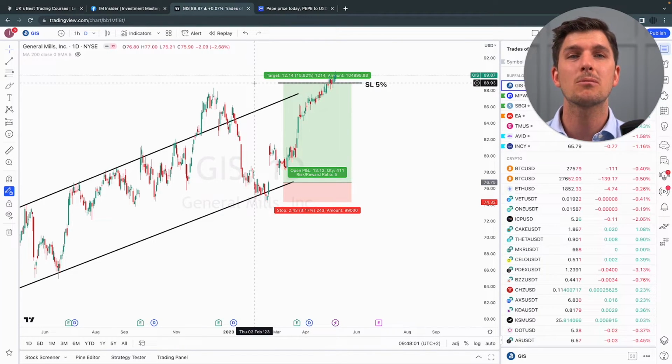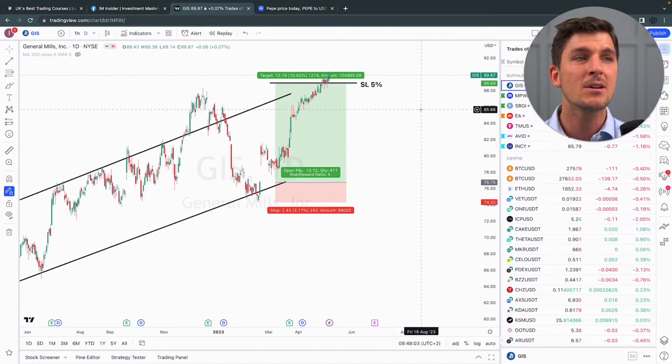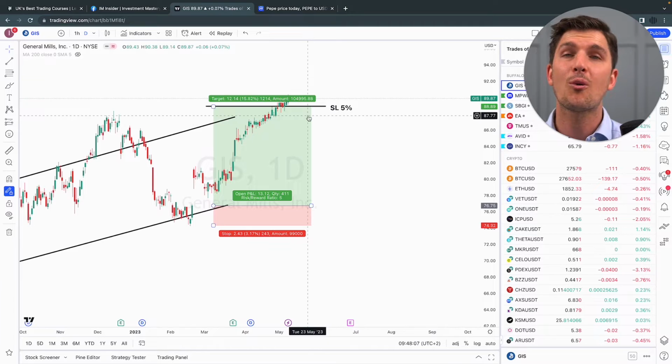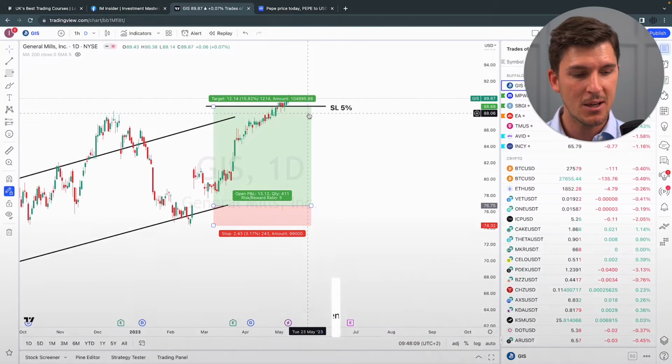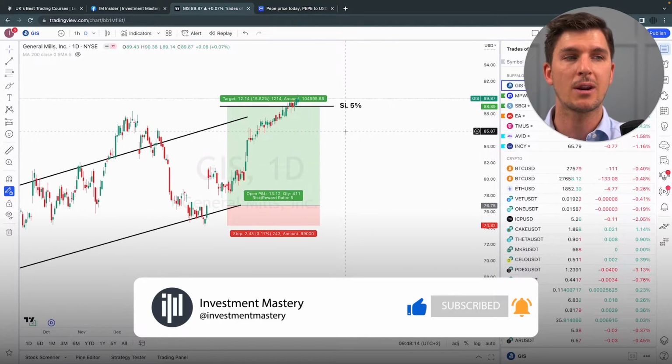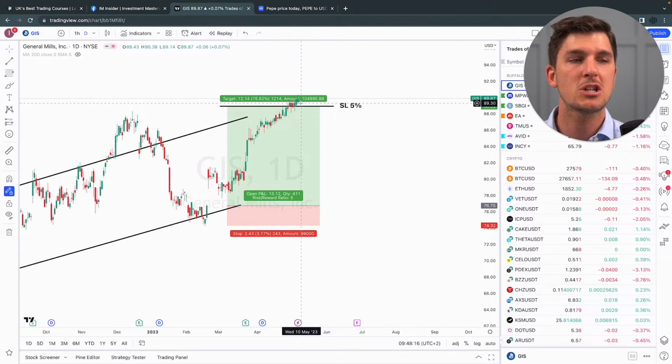So looking at General Mills, this is one of the companies we've been in, and while most people would have been rushing to take profits when they're up 4.5%, which we were last week, we have now locked in a 5% profit. We just let the profits run here. We moved it up really close, just below the last candle here, to see what happens. So really well done if you're in this.